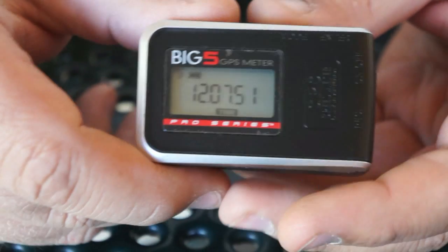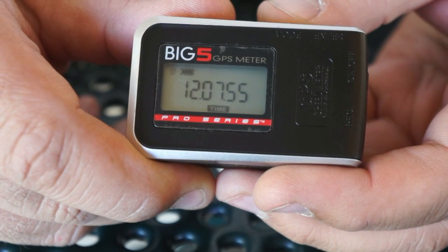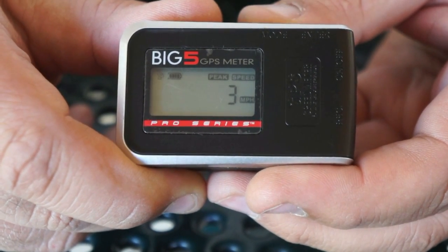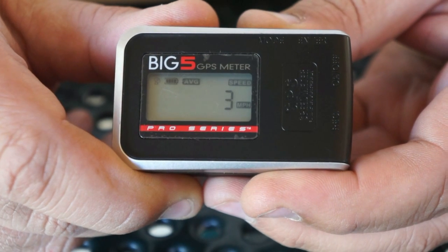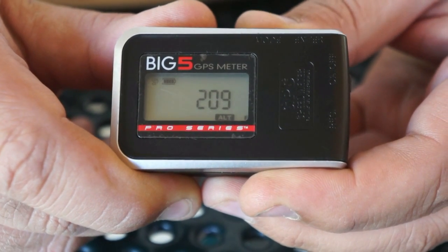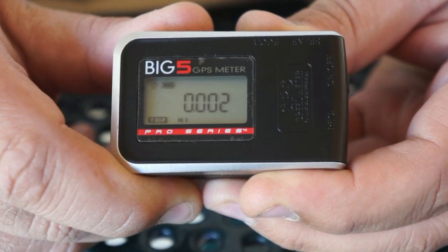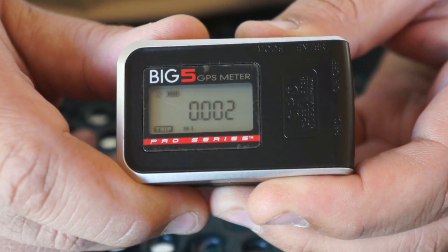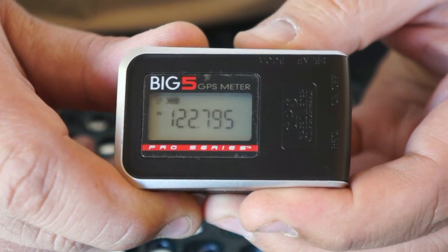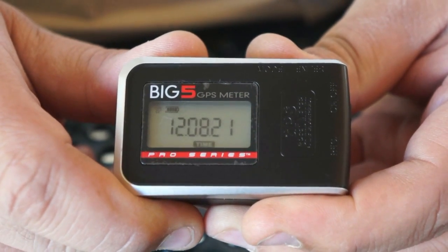Now, the features of this without hooking to a computer, with the unit, you first have time. You press the mode button, you'll get your current speed. Press again, you get your peak speed. Press again, you get average speed. Press again, you'll get altitude. Then your peak altitude. Then your trip, basically distance. And then the last two are your GPS coordinates, as they are right now. So latitude, longitude. And then of course, back to time.